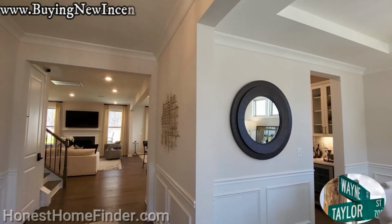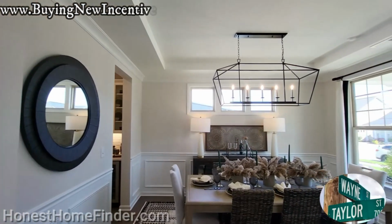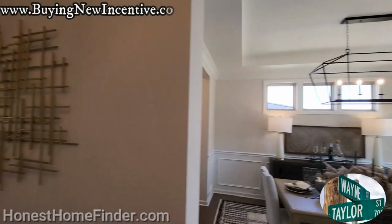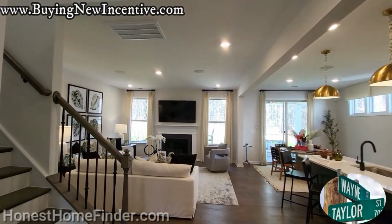Looking at a little over 2,900 square feet, 4 to 5 bedrooms, 3.5 to 4 baths, and it's usually a two-story, but I think I just looked at their floor plan about a week ago, so my memory, right? You might be able to put a 3 on. I don't know in this neighborhood.